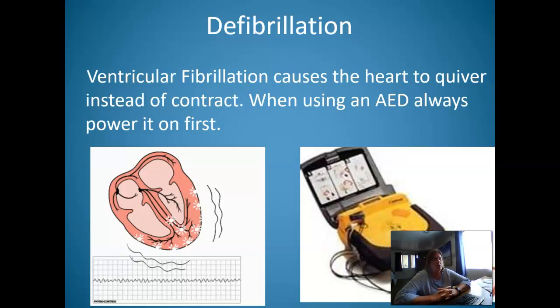Defibrillation is something we want to do when a person's heart first stops beating. If they go into sudden cardiac arrest, you normally have electrical impulses that go through your heart. These electrical impulses cause the myocardial cells in your heart to expand and contract, and so the heart contracts in response to them. When the heart first stops beating, a lot of times you will still have electrical current in your heart. There's just no rhyme or reason to how it's working. That's called ventricular fibrillation, and it causes the heart to quiver instead of contract.